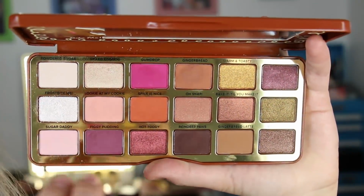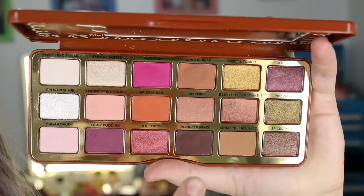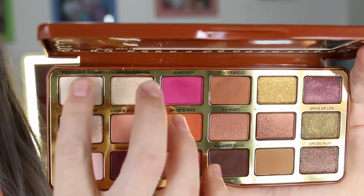I love that there are matte brow bone shades. There are some really pretty transition type shades. They mix together really well. There are some deeper crease shades in here, some pretty metallic lid shades. So let me go ahead and give you guys some swatches of this guy.